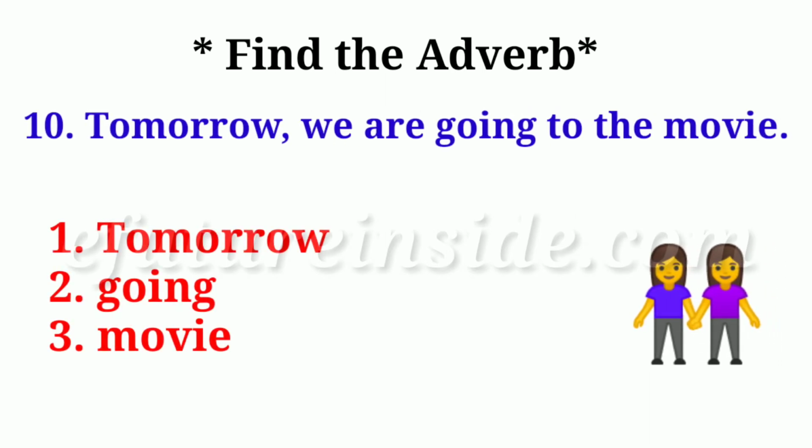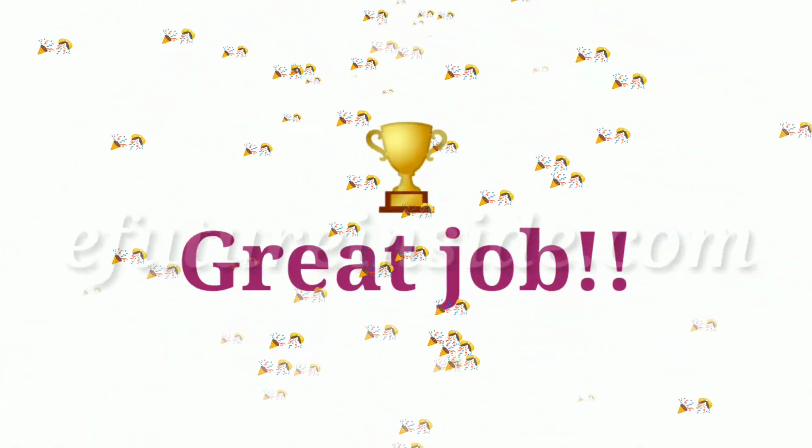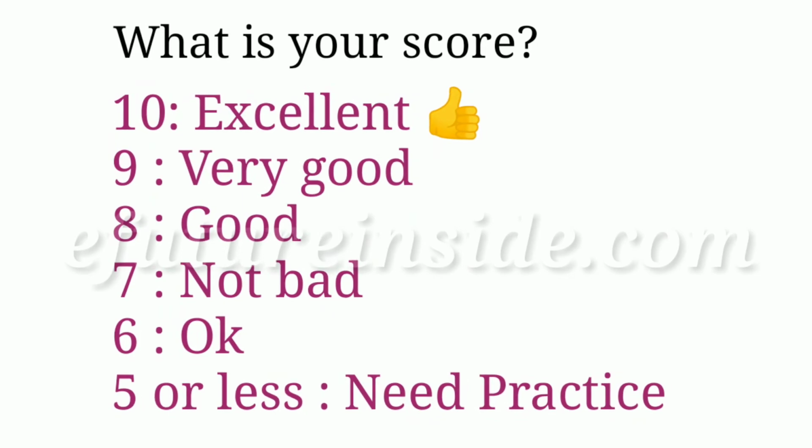Tomorrow we are going to the movie. Here, tomorrow is an adverb because it tells us when the action happens. Great job! What is your score?